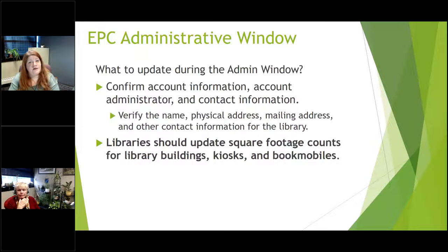Once they close the administrative window, you can't change it anymore, although you can still be submitting your E-rate application after they close it. So right now you'd want to go in and check and make sure all this is correct. And I'll show you here how to do that.